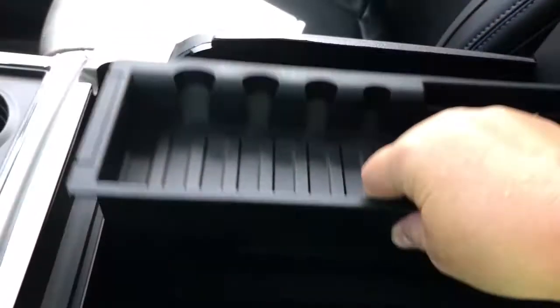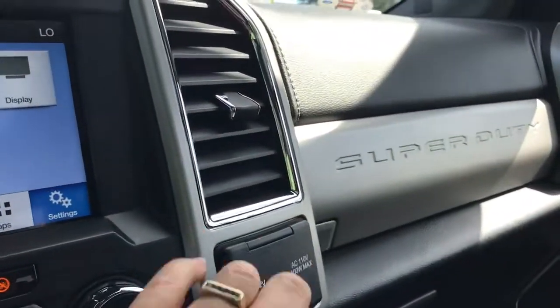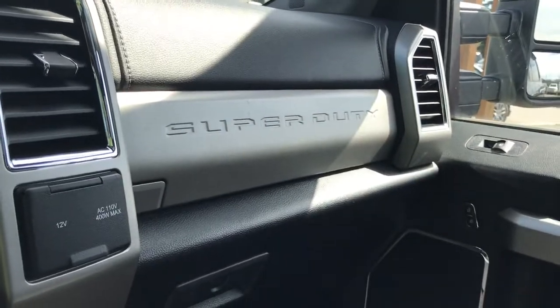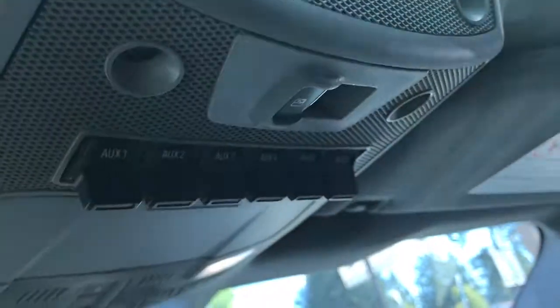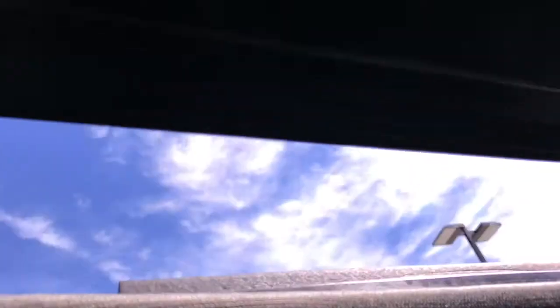You can take that out. More storage way down below, and you've got a 12-volt outlet. Off to the side, another 12-volt outlet, as well as a 110, and you've got 2 glove compartments, the lower one being locking. Up above, an auto-dimming rear view mirror, as well as lighting controls and sunglass holder. There's your upfitter switches, and that's the button that slides that power back window. And then when you want some fresh air or sunshine, you can just open up your sunroof and it slides right open for you.